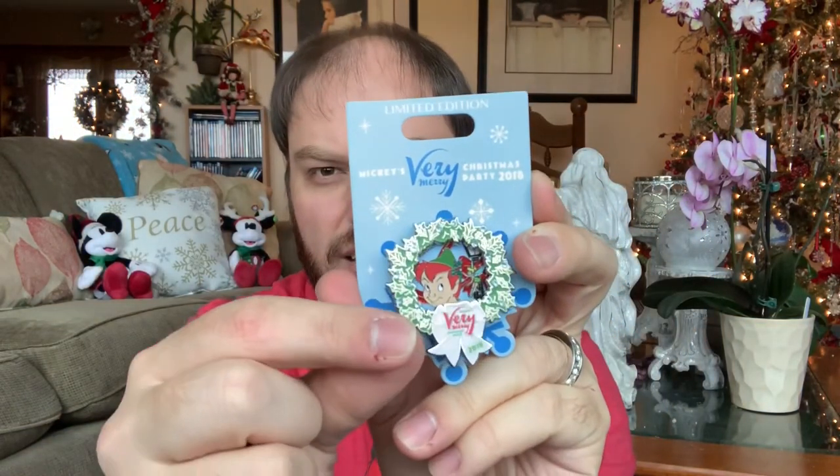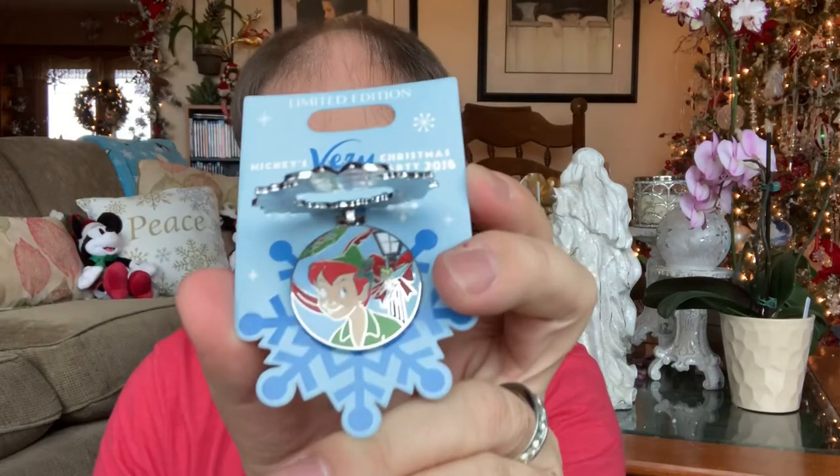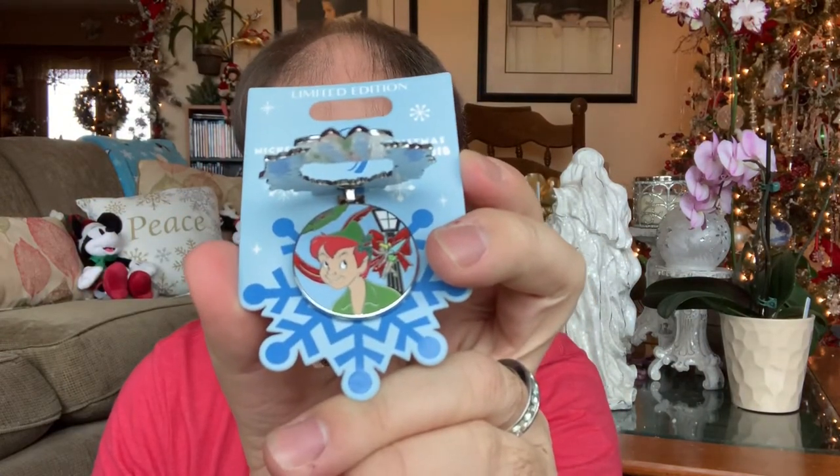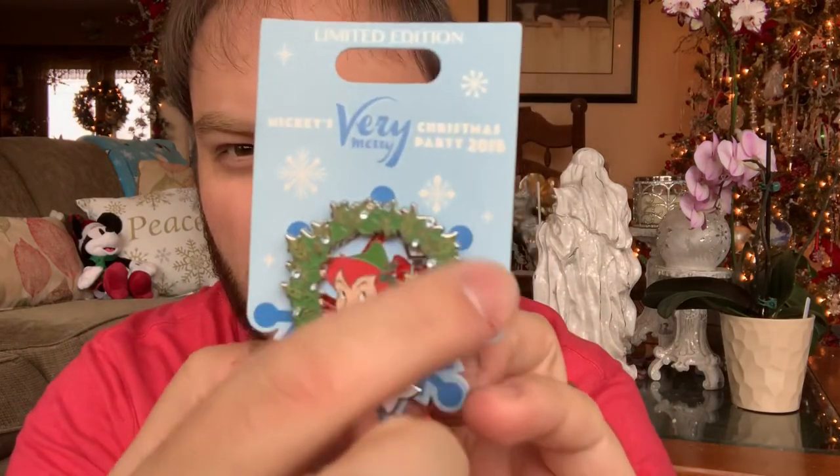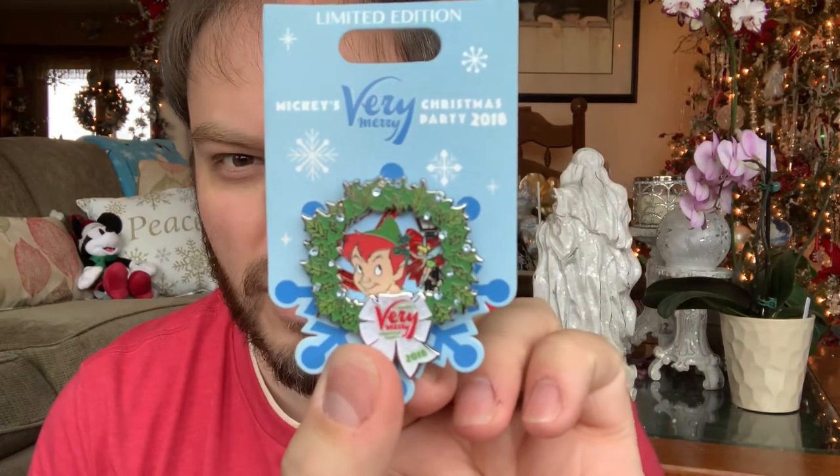And then it is a hinge design, so it opens up, so that way it does reveal Peter Pan, Tinkerbell, and there's a little lamp post with a Christmas bow on there. These are a limited edition, I believe, of 5,000, if I remember correctly. Or maybe 4,000. I think it's 5,000, though. But it's got little crystals all over the wreath there and little holly berries and stuff. Really, really cool.